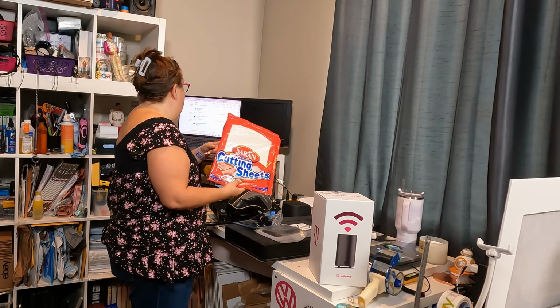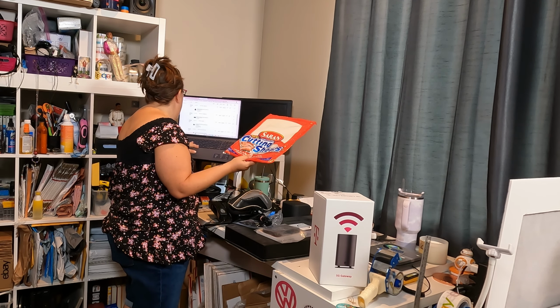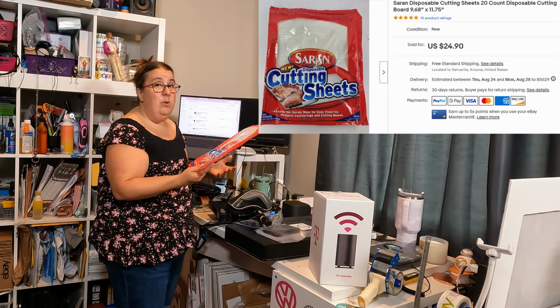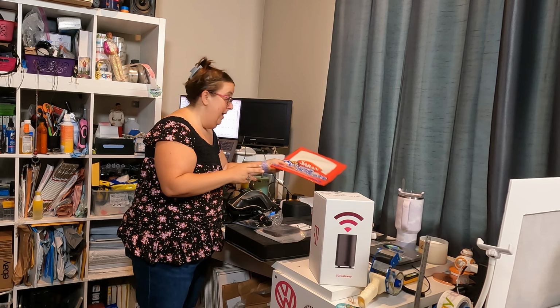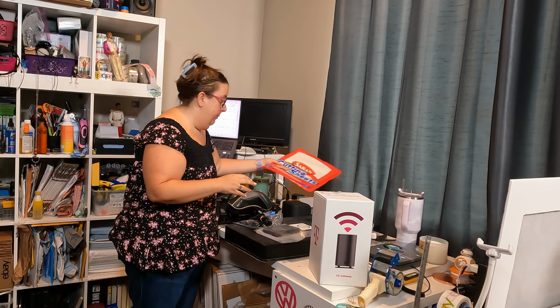Saran wrap makes it. I paid 50 cents for this, and these guys sold $22. It's going in a poly mailer. This can't be the easiest thing to ship ever. So, thrilled with that. And the pictures, front, back, throw it in a box. For $20, I'll easily flip that.